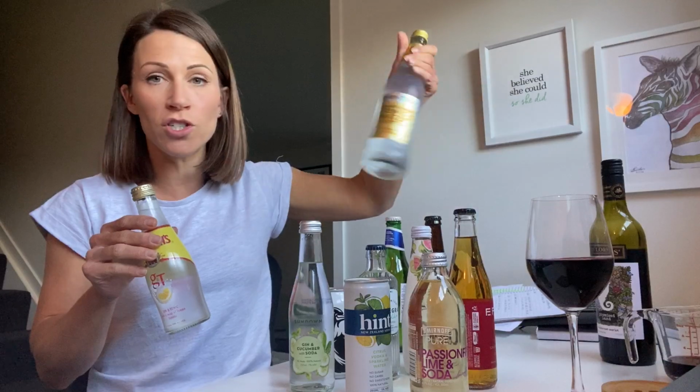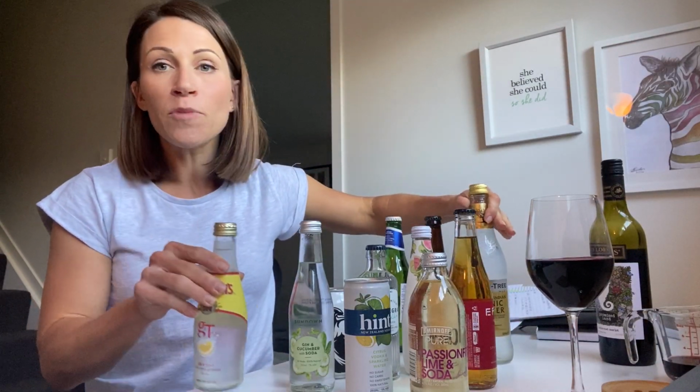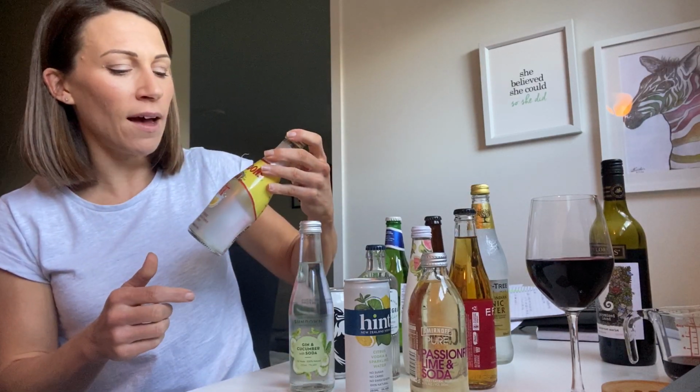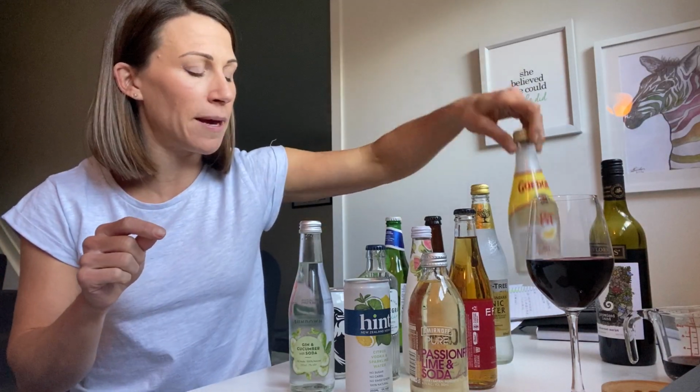There's all these different tonics on the market these days. They again vary in sugar content, but they're always going to be higher in sugar than standard plain sparkling water or soda. But that's just to be aware. So one normal gin and tonic has more calories than a wine, more calories than a beer. Now, the rest of these here.